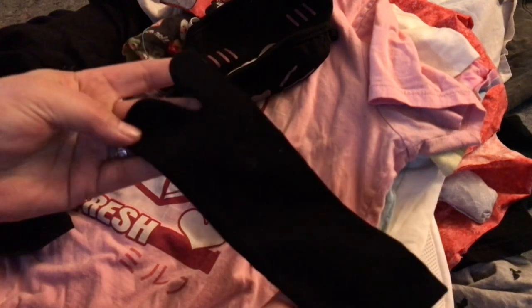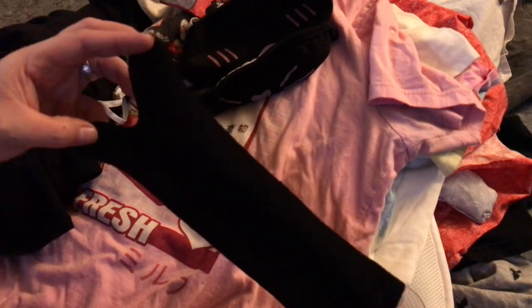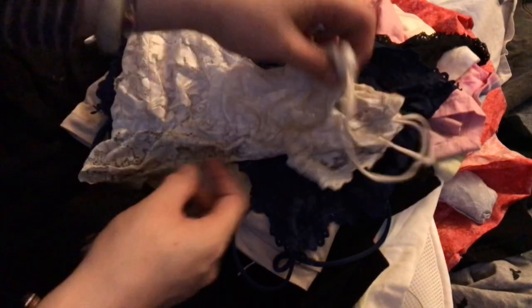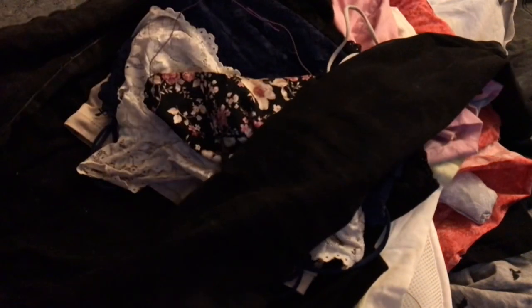We found this. Well, I don't know if you guys can see it. Hold on. Let me move this. We found this glove. What do you think that's for? Tank top, unicorn headband, another sports bra, another bra, and another bra. Another reusable face mask. Next, Level Flex American Eagle jeans. This is just a whole bag full of socks.